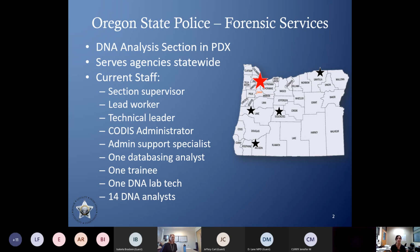This is a slide you all are very familiar with, I think, at this point, but it is the representation of the DNA services we provide here for the Oregon State Police. We have the DNA analysis section here in the Portland Laboratory in Clackamas, and we do all the DNA analysis for agencies statewide. Our current staff consists of a section supervisor, Stephanie Winter-Sermeno, a lead worker. This is someone serving as a second supervisor for the section. The technical leader, that's me.